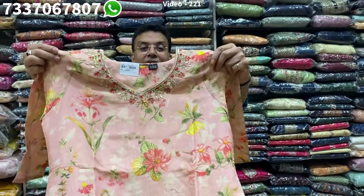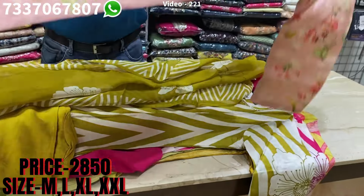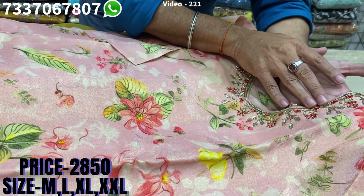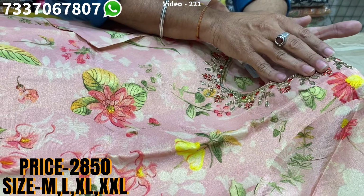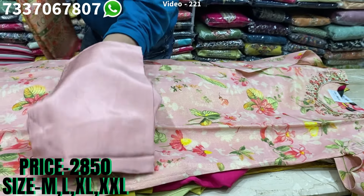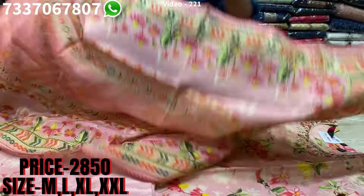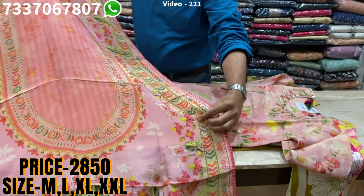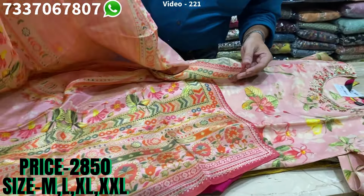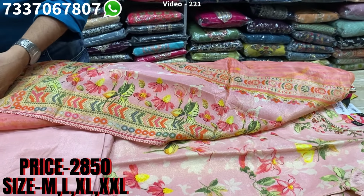Same fabric, tissue fabric. Lovely digital print. Very subtle, very sober. And on this also you find nice sequence work with zardosi, kardana, and nice resham work. We call it the French knots. Very simple and elegant. A pure crepe bottom in this. Again, a pure tissue dupatta with this. Lovely print on the dupatta also. The price range is 2850. Sizes available are ML, XL and XXL.